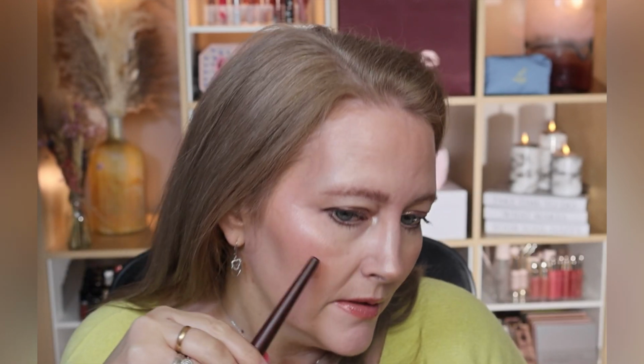That's another way to rescue if you go a bit mad with highlighter, is just go back in with your powder puff. So there's the Fenty Calm Down. I definitely prefer it once I've buffed it out. It is more controlled and not quite as wild. And now adding a little bit more of this new Natasha Denona Beautifier. See the difference? It's definitely different.